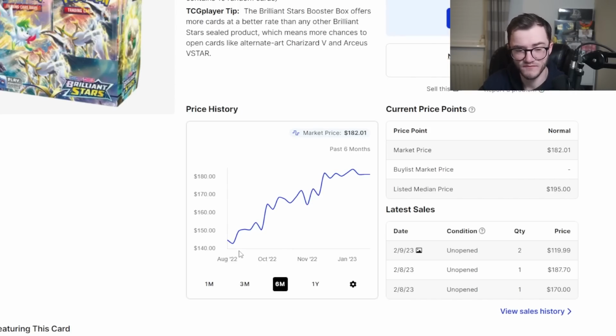If we go back 6 months, it was always sat around 140, and now it's up to 180. I'm not gonna lie, it is very, very bizarre, the prices and the market price of this product. It is still available on the Pokemon Center. I don't know if it's still available on the Pokemon Center in the US, but over here in the UK it is, and a lot of other places are selling this for retail over here in the UK. Don't know about the US.